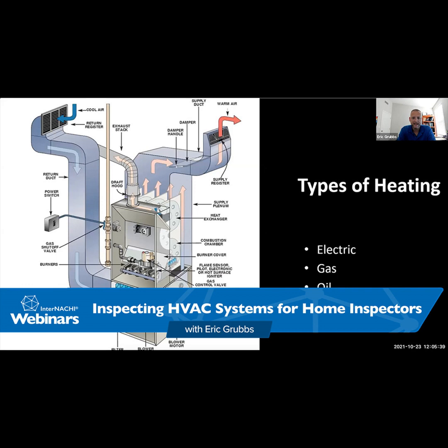Another type is oil-fired. These are more common in northern areas of the country. Being here in Phoenix, Arizona, I don't typically run into any type of oil-fired system unless it's on the commercial or industrial side. But for residential, this would just be overkill for the location that I'm currently in. But a lot of you may have run into oil-type heating systems that are out there.